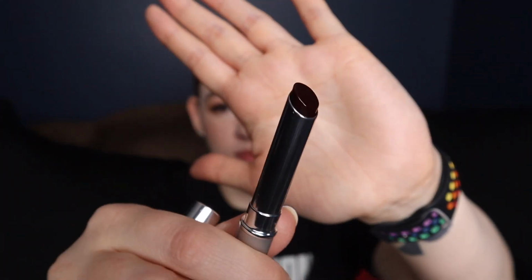I had to have it. I'm wearing it right now. It looks so cool in the tube, and it looks so cool on the lips, in my opinion, and you can layer it. So if you are a more uninhibited human than I am and you want brighter lips, you can do that. Or if you want more subtle lips, you can do that.